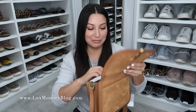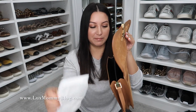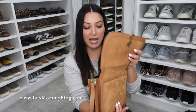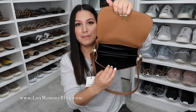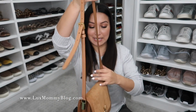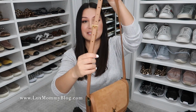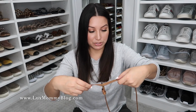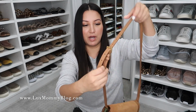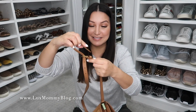I haven't even played around with this bag at all. So you've got two compartments, one here, one in the back, and then you've got a little slip compartment back there. So it definitely is on the smaller side. It's smaller than the Pochette Matisse, but I think it'll be able to fit all of my essentials. The bag strap cannot be removed. You can see it's still got the tape and stuff on it, but it is adjustable. 1, 2, 3, 4, 5, 6, 7 holes. And then you've got the gold hardware right there. I love it. I think it's so pretty.